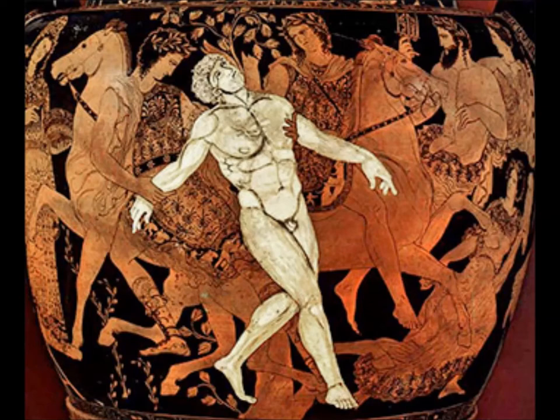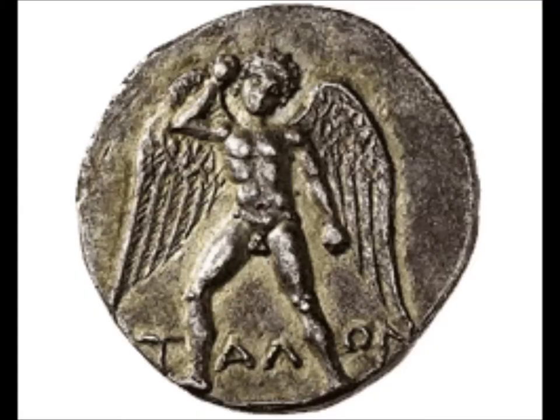So this is Talos, the bronze robotic humanoid, known as the first robot of intelligence of the ancient world. The mythical bronze giant, the first robot in history, protecting Minoan Crete from would-be invaders. Talos is one of the best-loved legendary characters in the ancient world, one of the most important Greek myths.